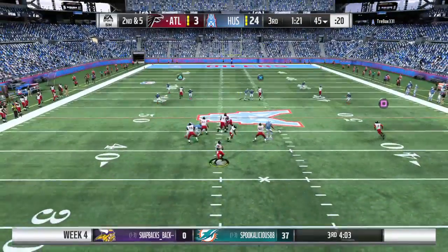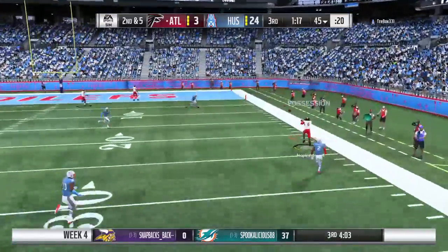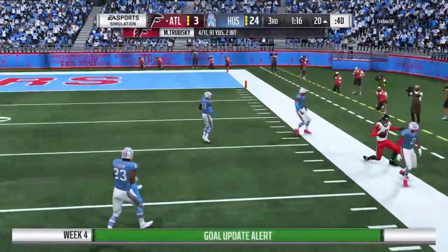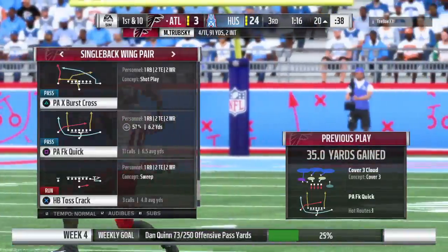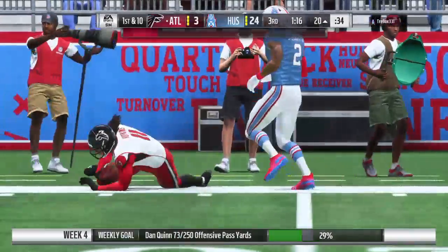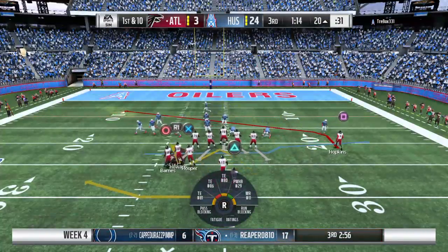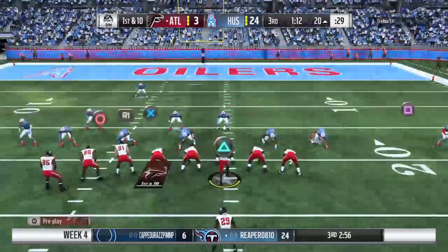They go play action with Trubisky. Rolling to his left. Going deep for Hopkins. And this is caught right along the sideline. What a job of keeping the toes in bounds there. And that one results in 35 yards. So a big play as it gets them all the way down to the 20 now for 1st and 10.